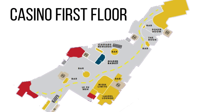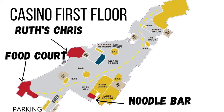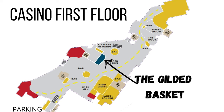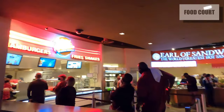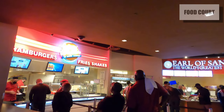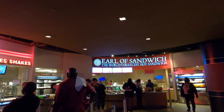On the casino first floor, there are a few restaurant options, fast food and sit down: the food court, Ruth's Chris Steakhouse, and the noodle bar. There's also a shop, the Gilded Basket. At the other end, there is a multi-tainment center for bowling and arcade games. It's a cafeteria-style food court where you gather all the food and drink from all the restaurants and pay all at once before you leave.